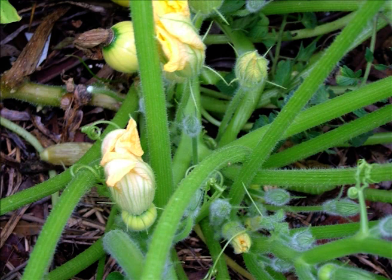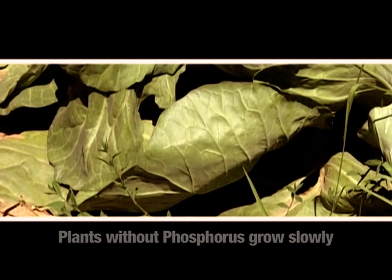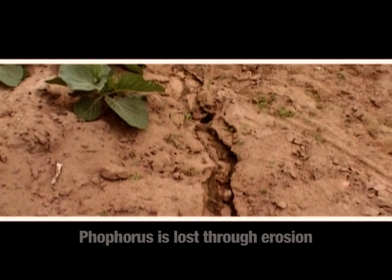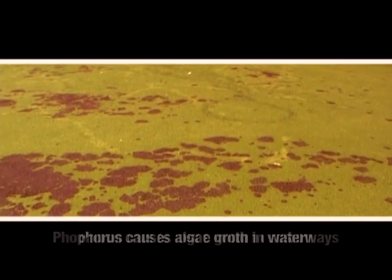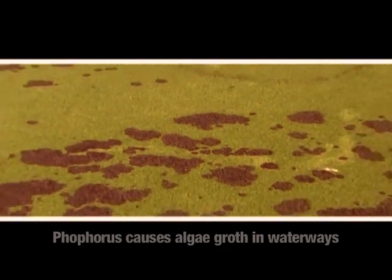Phosphorus stimulates growth, flowering and root development. Cell division is a part of growth and would not occur without phosphorus. Plants without phosphorus grow slowly. They look droopy and have poor root systems. But phosphorus tends to stick to soil particles and can be lost through erosion. If it enters creeks and waterways, it will cause pollution and algae will grow.